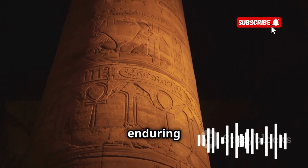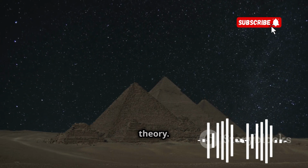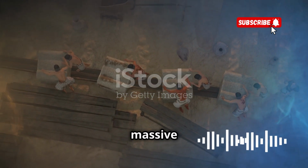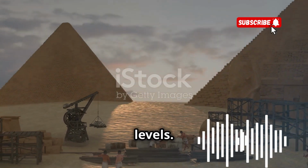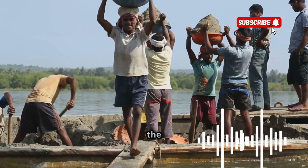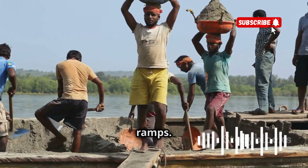One of the most enduring and widely discussed theories surrounding pyramid construction is the ramp theory. This theory posits that the ancient Egyptians used massive earthen ramps to haul the heavy stone blocks up to the pyramid's rising levels. Imagine, if you will, thousands of workers, their backs bent under the weight of ropes, dragging massive sleds laden with stone blocks up these ramps.